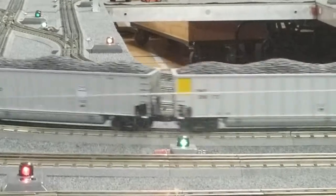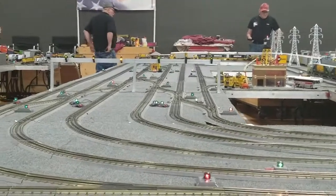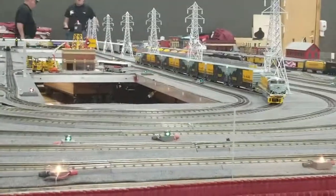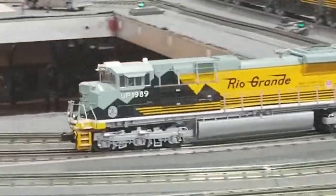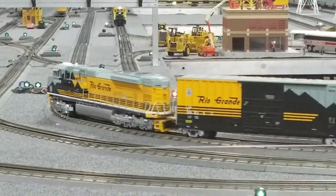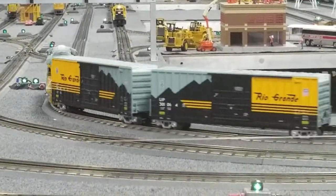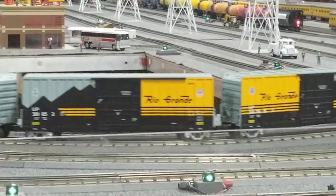Oh, it's a movie theater. So we got 1, 2, 3, 4, 5, 6 loops. We got another Caterpillar train. Oh, Rio Grande train. There you go. It's an O gauge. That's what you need, Nancy. Oh, here we go.